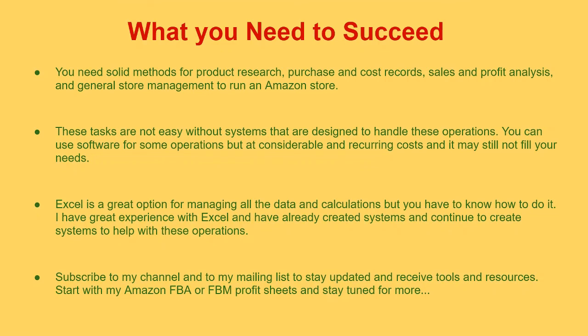This was the process for selling products on Amazon, FBA or FBM.